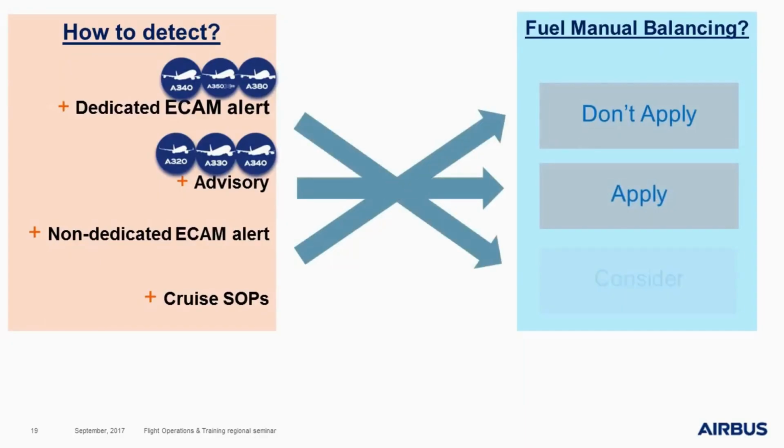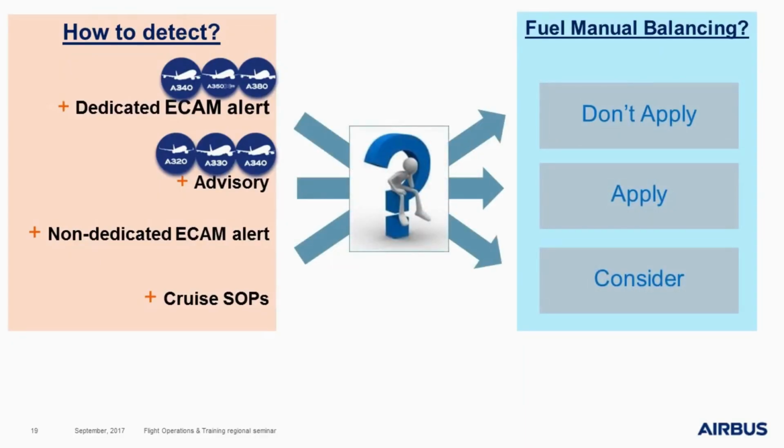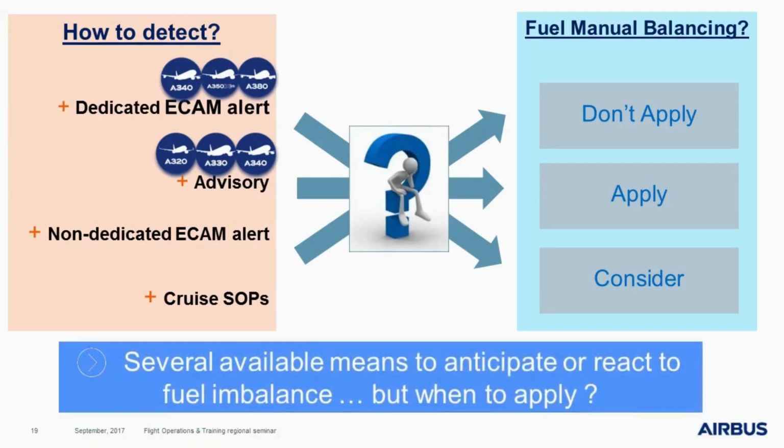So we have seen that to detect an imbalance, we can use ECAM alerts, dedicated or not, advisories, and cruise SOPs. But once again, when is it really necessary or useful to perform a manual rebalance? I think we are now ready to answer this question.